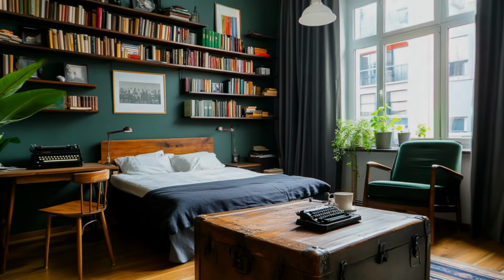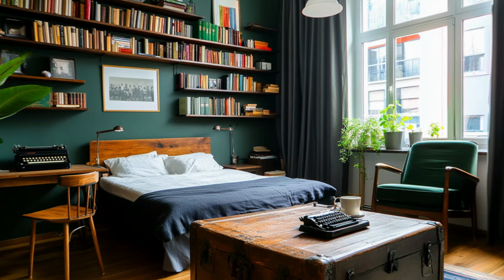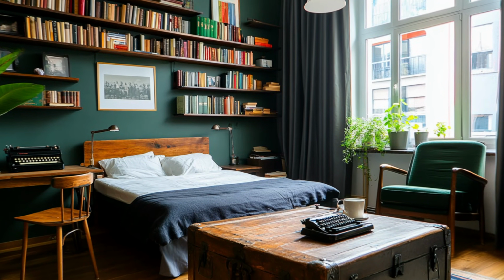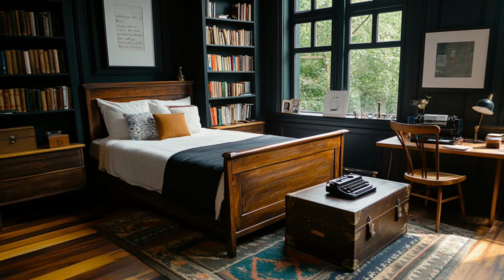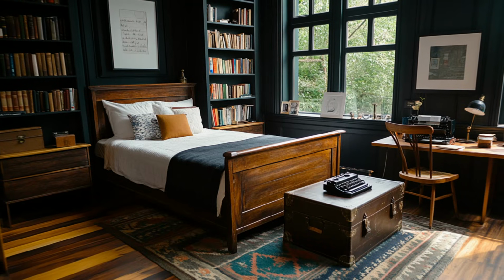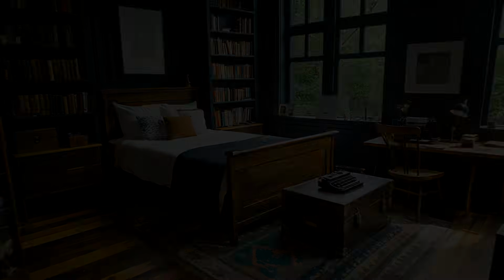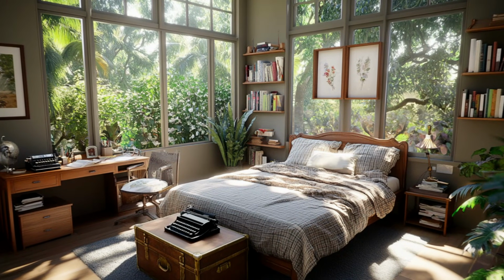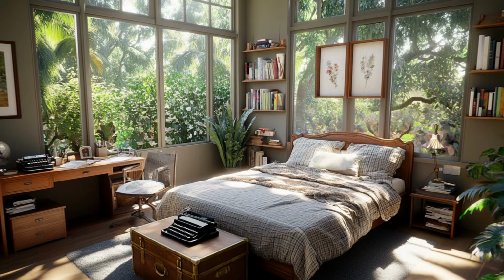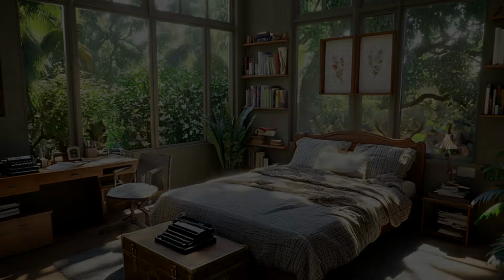Since space is limited, choosing the right furniture is essential. Opt for multifunctional pieces like a bed with built-in storage, a vintage trunk that doubles as a coffee table, or a foldable writing desk. A small wooden or wrought iron bed frame complements the dark academia style while maintaining an open feel. If you're lucky enough to have a nook, turn it into a reading corner with a cozy chair and a small side table for books and coffee. Remember, dark academia is all about classic, timeless appeal, so look for antique or vintage-inspired furniture that adds character to the room.